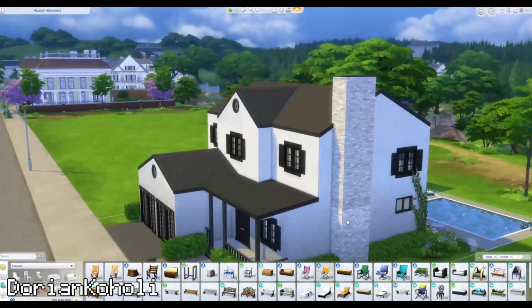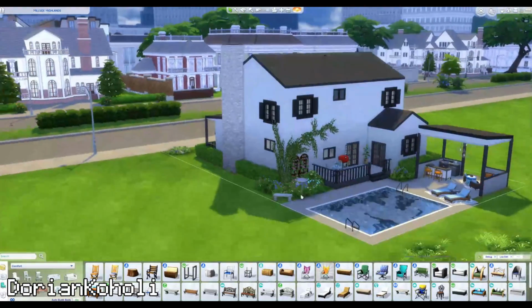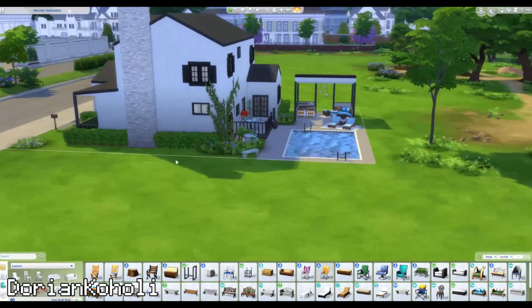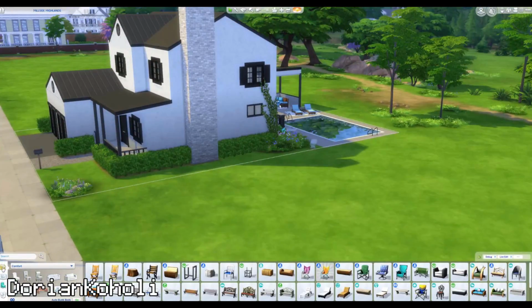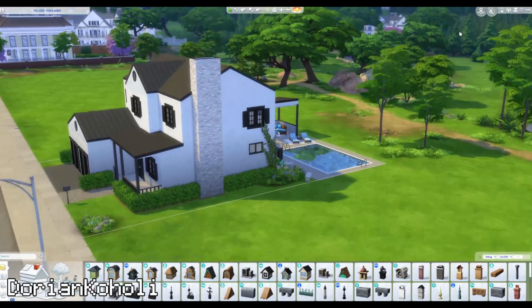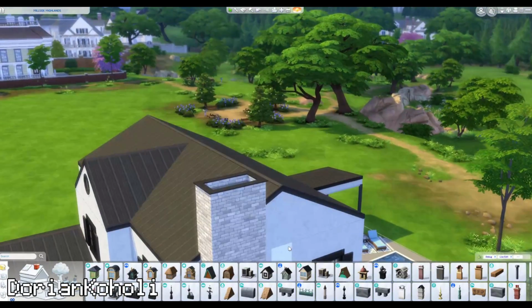I'm not as worried about the sides of the house. I think the sides of the house look fine. I think I do like this little outcropping here. The last thing I think I want to do on the exterior for now is to put in a chimney cap.